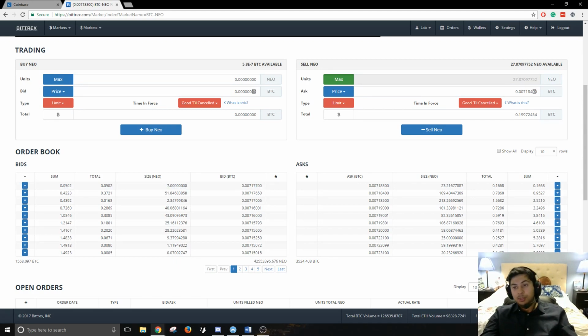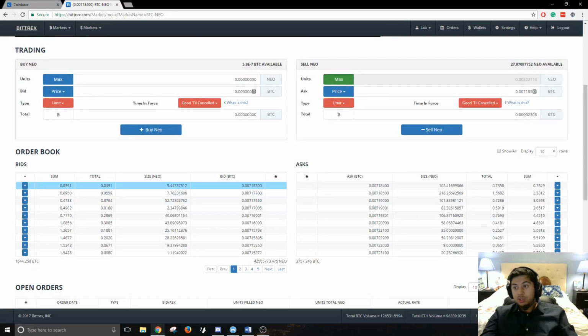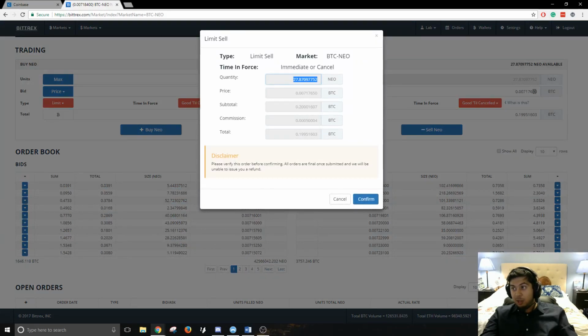If you don't want to do that and you want to sell instantly, you look at what people are bidding right now, and you click on the blue drop down here, and you fill out their order. So if this one's buying 52, I'm going to press on this and sell all my Neo instantly.